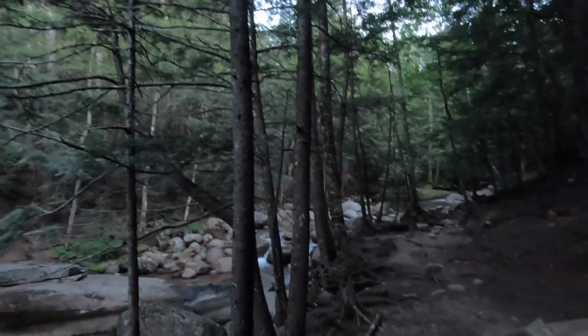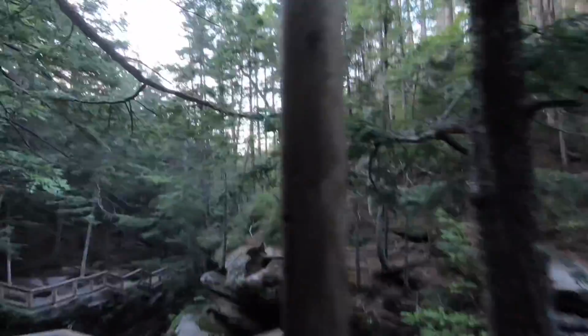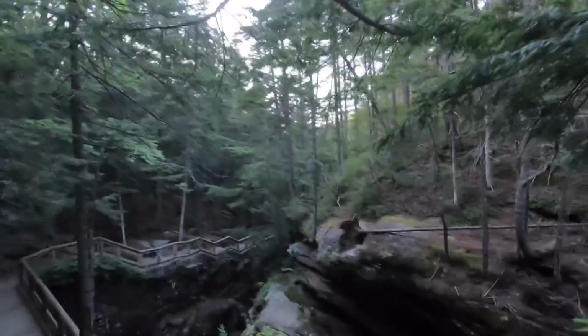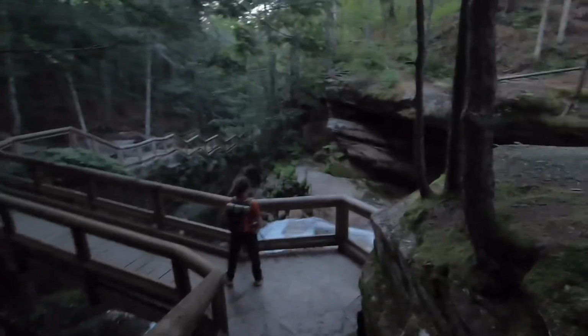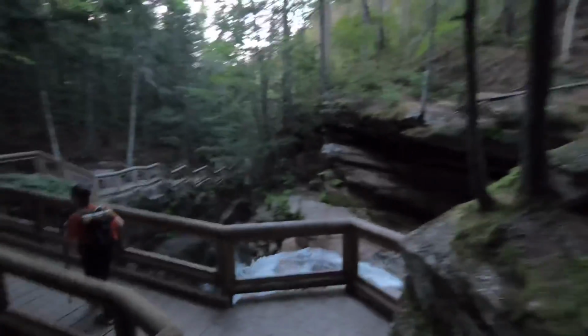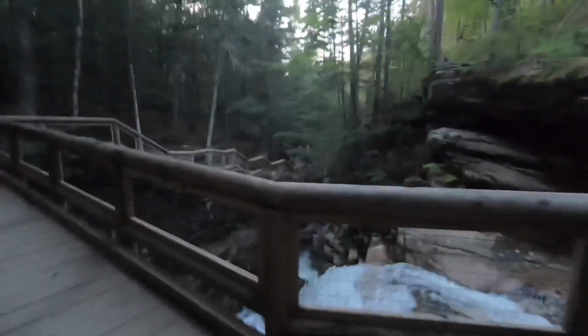So it is 8:03 and the sun is setting, but we are at Sabbaday Falls. So we're 3/10 of a mile from the car, and we're just gonna wing through here quickly to take a look. It's all built up for the tourists, and in the winter they gate off this section so you can't come in here because it's pretty treacherous.